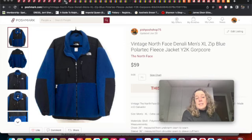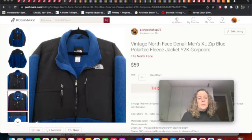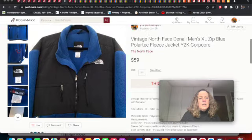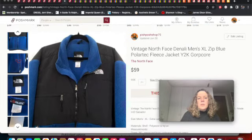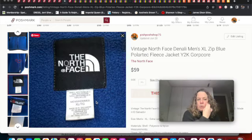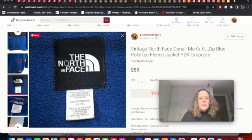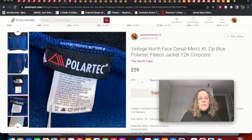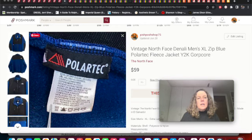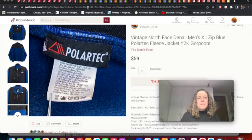But speaking of North Face, this was a really nice sale. I don't pick up everything North Face, but I'm especially interested in the vintage, the older pieces. This was just a fleece, but it had, I don't know what you call it, the Polar Tech part 2. And I recognize the tag as just being an older style tag. Someone, I think, had colored in the O. It's got some of these features. So it was a little bit of an older, probably more Y2K type style. And we sold that one for $60.